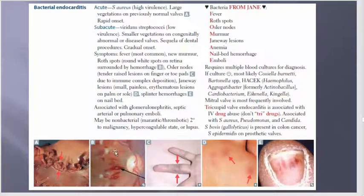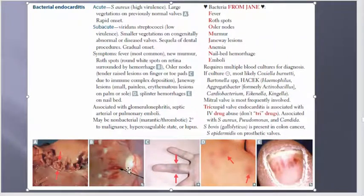And here's B, these are some symptoms. Fever, new murmur, Roth spots, round white spots on the retina surrounded by hemorrhage. So there you go, there's a retina. Osler nodes, tender raised lesions on fingers or toes. There you go, see, so toe pads. Due to immune complex depositions. Janeway lesions, these are small, painless, erythematous lesions on the palm or sole. And then splinter hemorrhages on a nail bed.